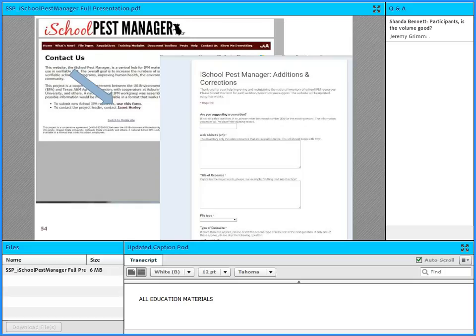Even if you're suggesting a correction to a document, what I really need you to do is give me the title of the full document. Or if you're updating a document or including a new document, you will need to fill out all the pages, all the steps. It will ask you for the URL, the title of the resource, and the type of resource. It's pretty self-explanatory. If it's specific to a pest, we ask you to identify it. If it's a general topic, you don't have to specify.